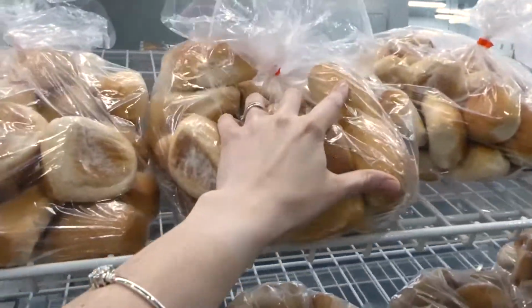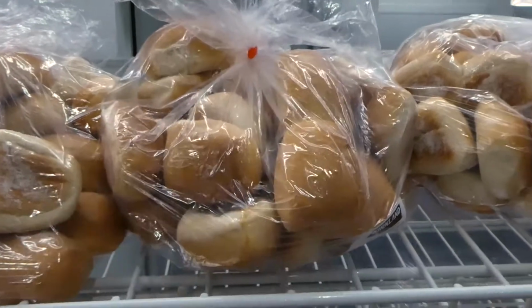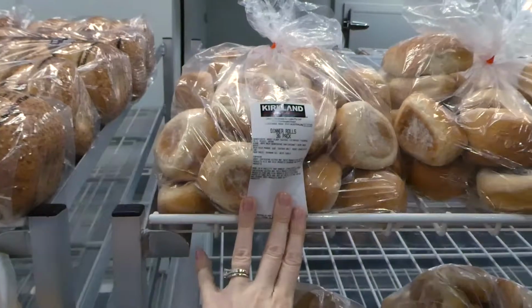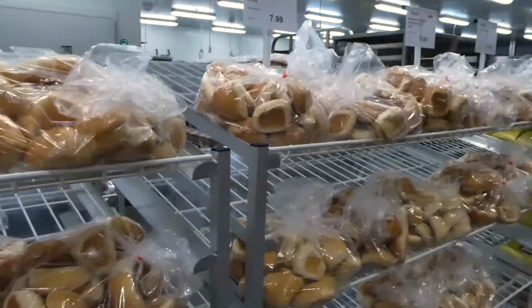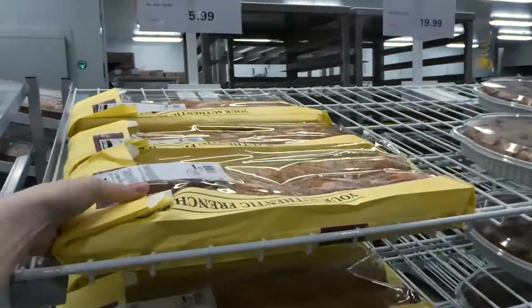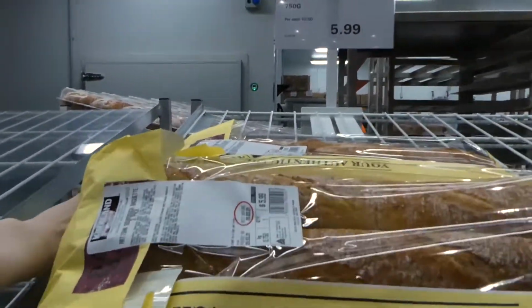And dinner rolls are always a hit in our house. We get these. They're a bit sweet. They're not like a Hawaiian roll, but they are sweeter than a normal dinner roll. You get 36 in a pack for $8. It's 1.3 kilos. My kids and husband love them in the morning with runny eggs, and they're super yummy. You can do little sandwiches. And they also have sourdough bread here. You get 3 loaves for $6, or 3 baguettes.